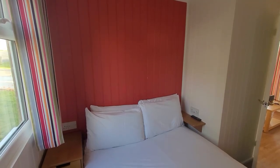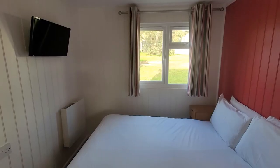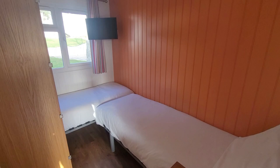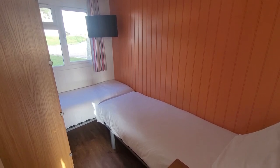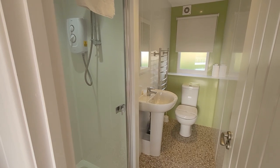The main bedroom has a double bed and they've continued the fresh brightly coloured decor in here. TV and radiator, which might come in handy in this bad weather. They've made the most of the small space in the twin room by having the beds in this position. Another green bathroom.